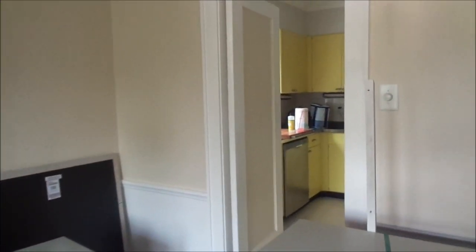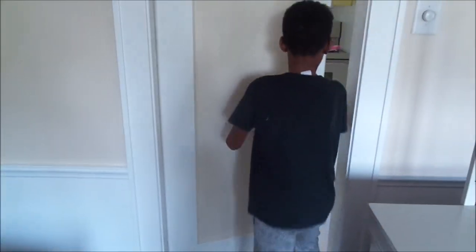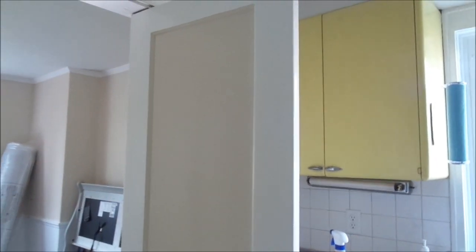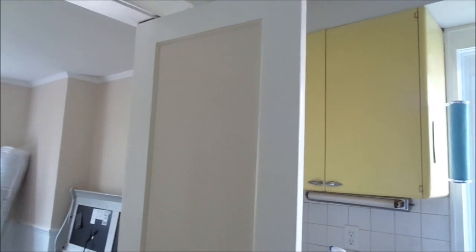And remember, I told you this house was built in 1929. So we still have, yes, we still have that swing door. That's my son. So we still have the swing door, you guys, and it needs help. But this door is going. We're taking this door off. And I'm going to keep it because I do like the door. I just don't know where I'm going to put it yet. But I'm definitely going to keep it and do something with it.